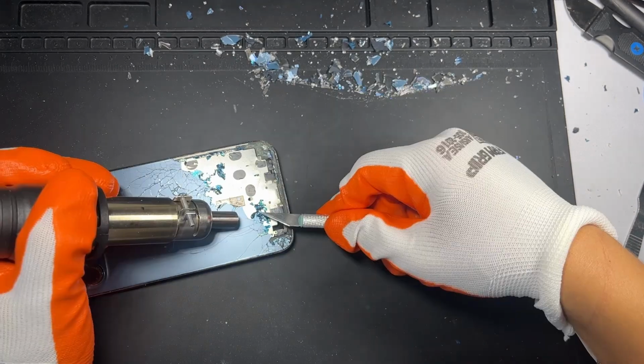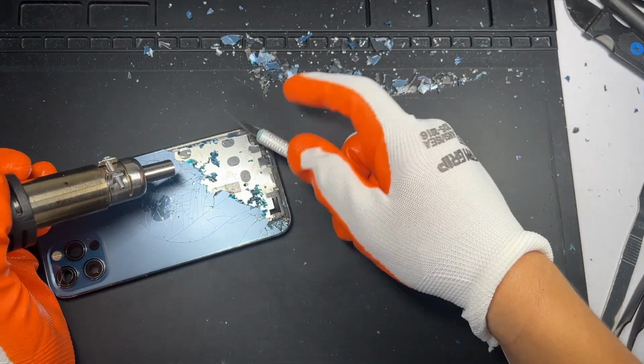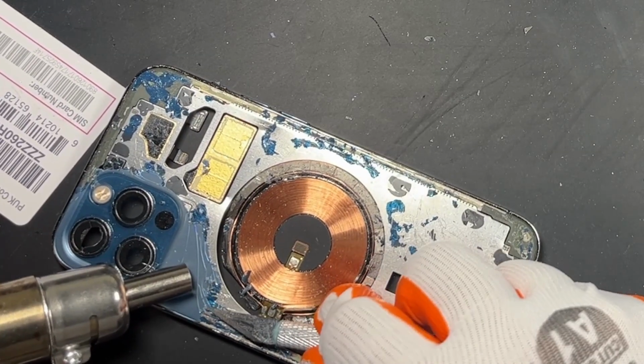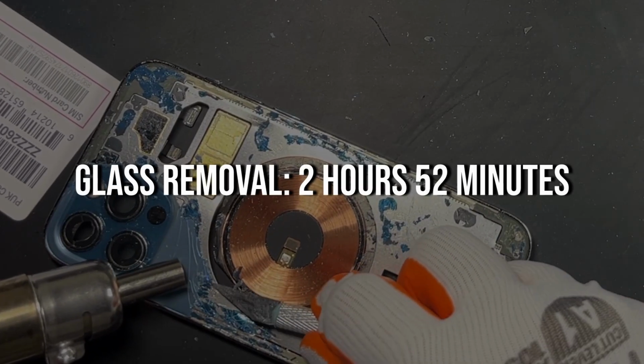Heat it up, pry it with some glass. Heat it up, pry it with some glass. And in due time, we will make some progress in ensuring that the cracked glass is off the phone. So by doing this, and this process probably took around 2 hours, I did encounter some issues.